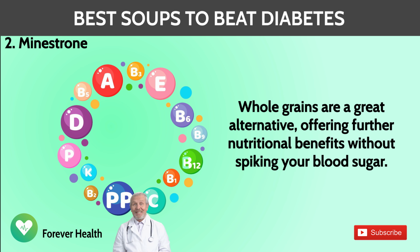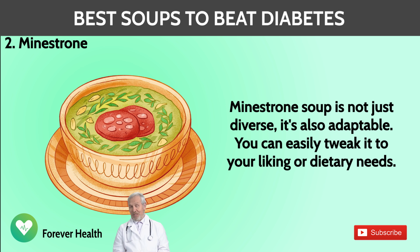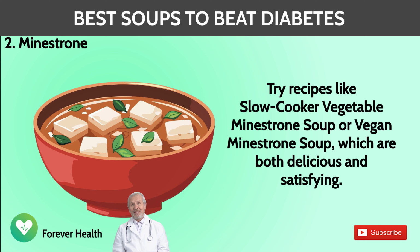Whole grains are a great alternative, offering further nutritional benefits without spiking your blood sugar. Minestrone soup is not just diverse, it's also adaptable. You can easily tweak it to your liking or dietary needs. Try recipes like slow cooker vegetable minestrone soup or vegan minestrone soup, which are both delicious and satisfying.